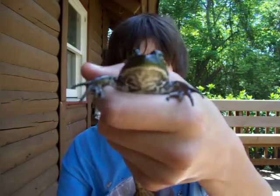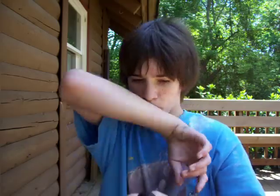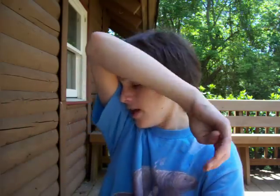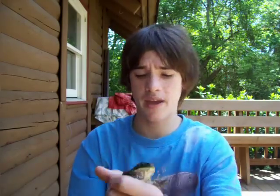Oh, there's his eyes poked up. They're really cute looking. And these, I'm not sure if they're native or not. They're introduced in a lot of places across the U.S. And so it's possible that this could be an invasive or not even a non-native species.